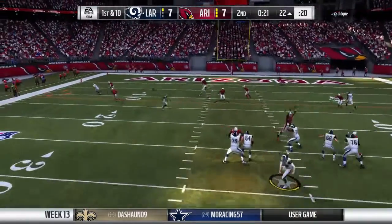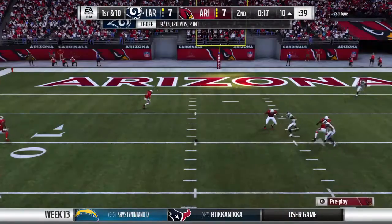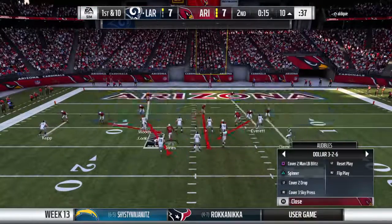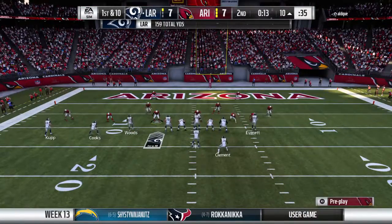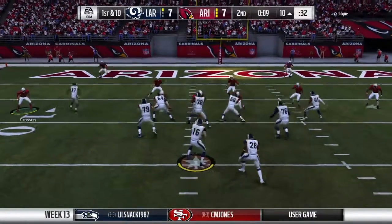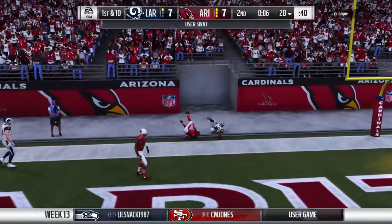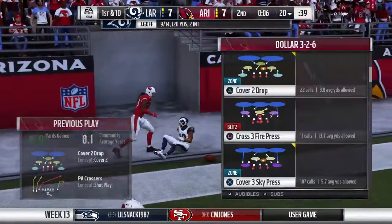On 1st and 10, Goff. That is caught right at the 10-yard line. And he takes it down to the 10-yard line. It's a nice pickup of 12 yards, and it gives him a 1st and goal. A play fake to Gurley. Now Goff. Brandon Cooks, the receiver he was going after.